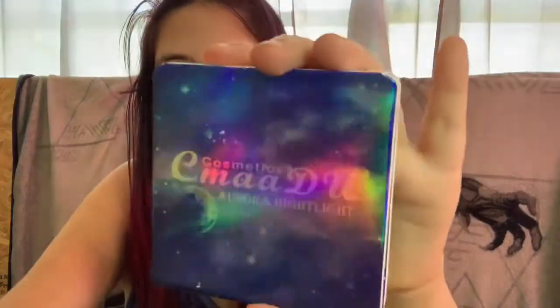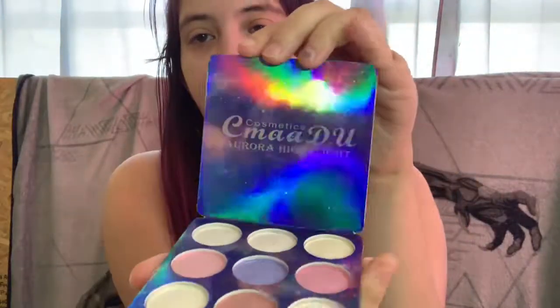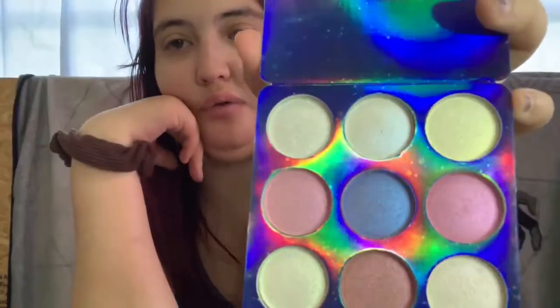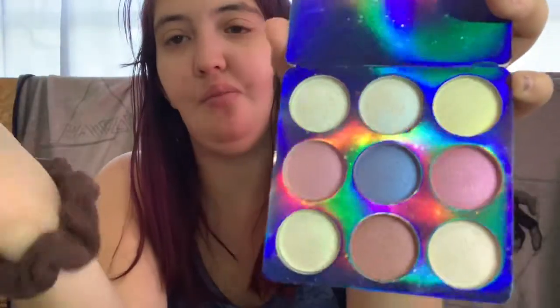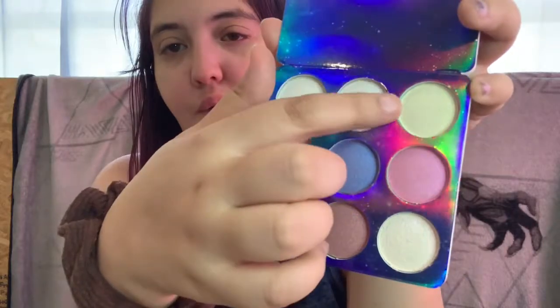Yeah, and then it comes with a little package right here. So yeah, it comes like this. Really nice. I like the color, a really nice color. And then on the inside, like this, it has different colors that I really, really like. It's different highlights. I mostly like this one and this one because it lights more on your face.